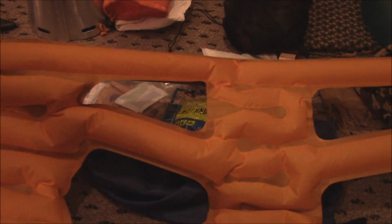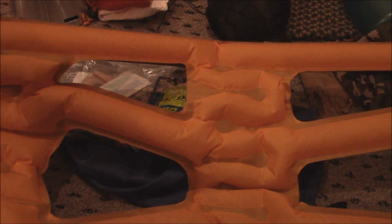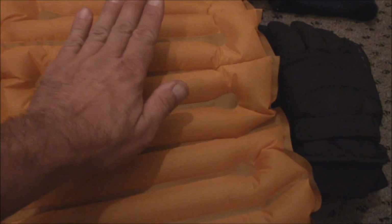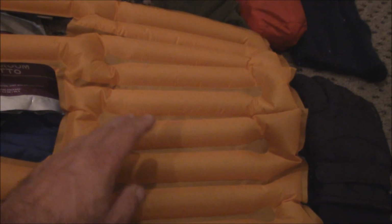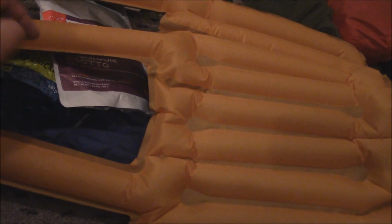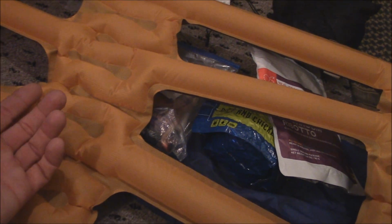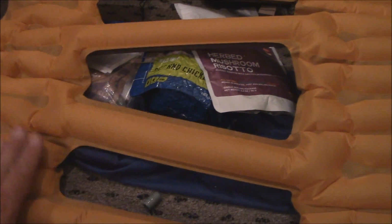Now you get this pump on here. You can see, it doesn't look like it would work, but it does work. You've got, inside your bag again, the pelvis here. The loft's coming up through here, so it's pretty even. Shoulder area, your head. This is all I'm bringing. This is the only pad.